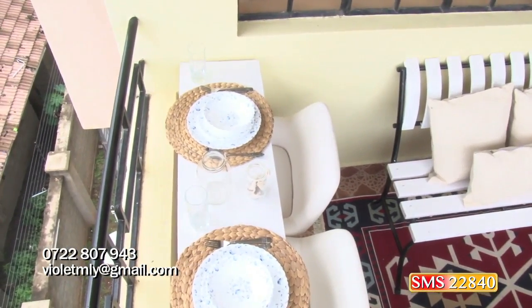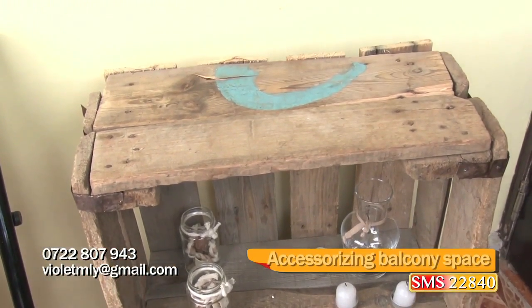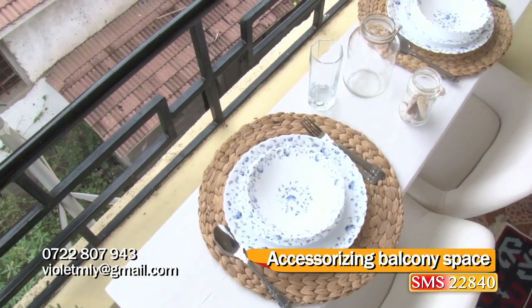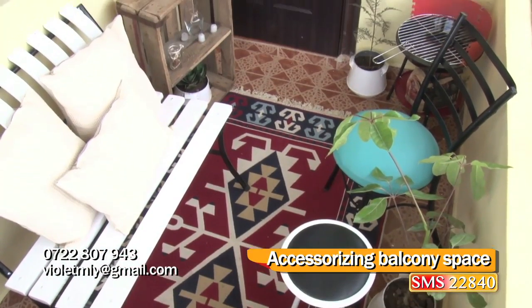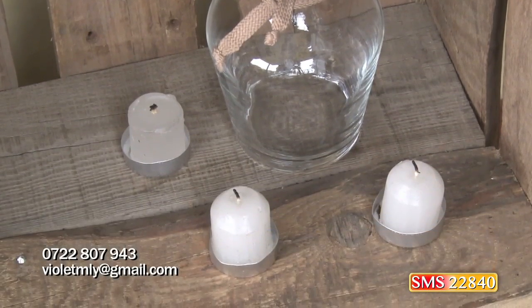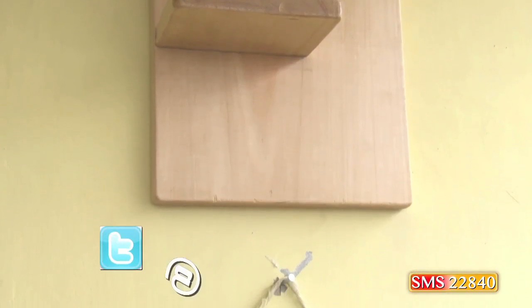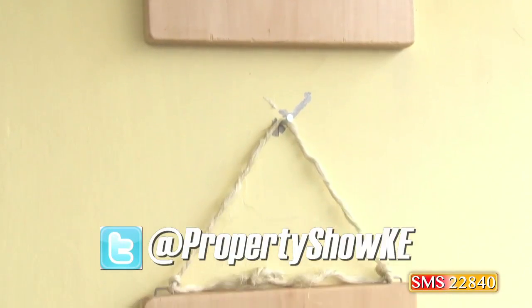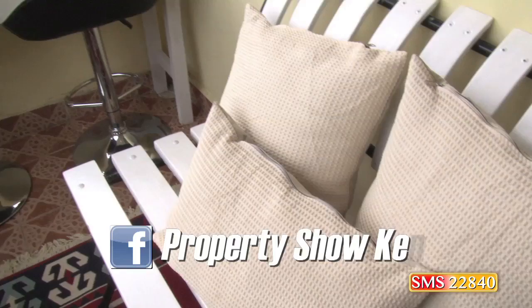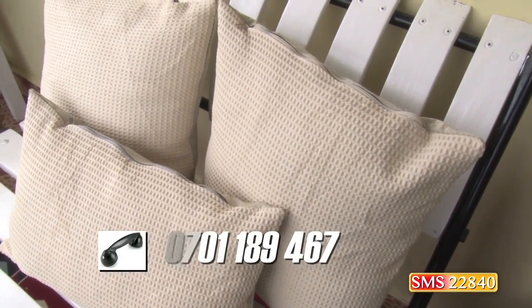Your style is not something you can find in the supermarket. I don't think so. So if you want to pick something, paint it, do that. If you want to buy something, repurpose it, do that. There are a number of things here I repurposed, a number of things that I painted, and a number of things that I thought out of the box of, and even the cushions, the beautiful cushions.